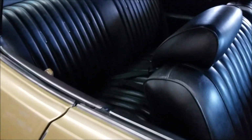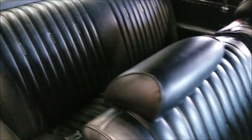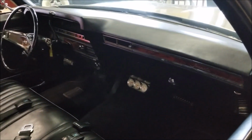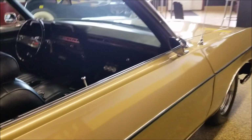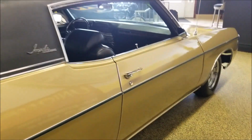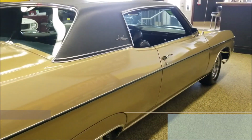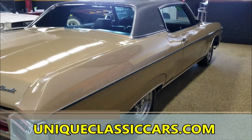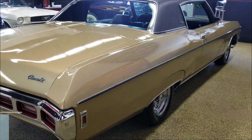Take a look at the interior here. Hopefully I don't get too much glare from the sun. Just a little bit of wear over here on this passenger side seat, but not bad at all. If you'd like to check out the underside pictures of this, you can see the underside pics at uniqueclassiccars.com, and you'll see how solid the floor pans, everything are in it.